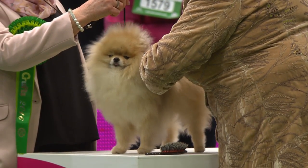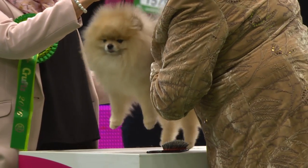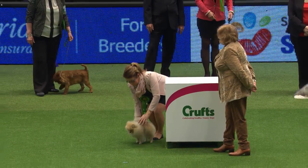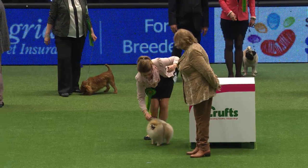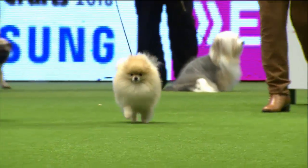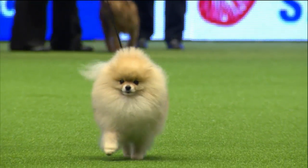Little cat-like paws and a high-set tail, and that coat's double, harsh and straight on top, soft underneath with a characteristic profuse neck frill. They should be light and buoyant in their gait, just getting ready to go. They're such characters, aren't they? Lovely little face. This is a pocket rocket of a toy dog. Looks like a little ball on legs, really.